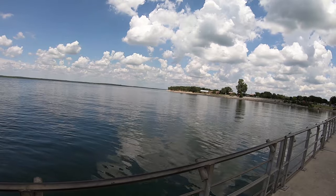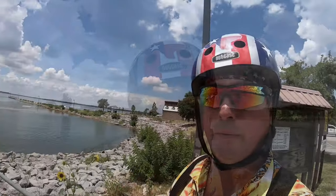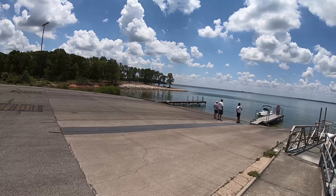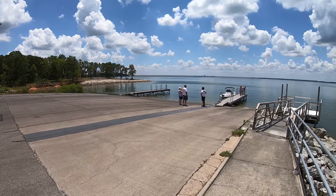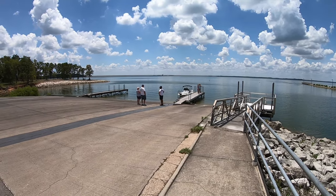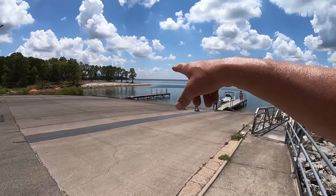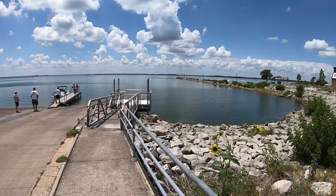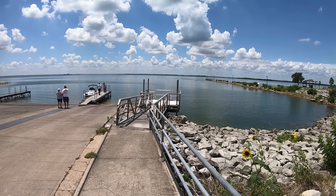Ray Roberts Lake State Park, Isle Du Bois unit. All right, now we're gonna go see the boat ramp. Here we are. For those of you who are boat ramp fanatics, a nice big boat ramp with, I guess, a five lane? But you've got the stationary docks, and apparently this one's no longer in use.